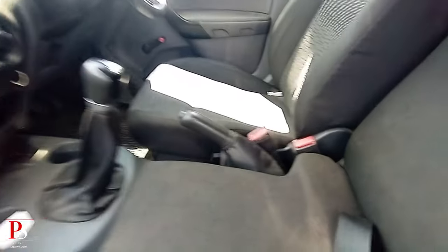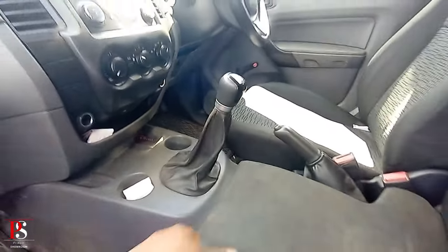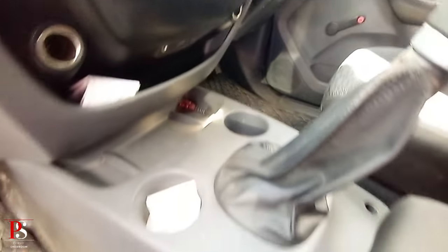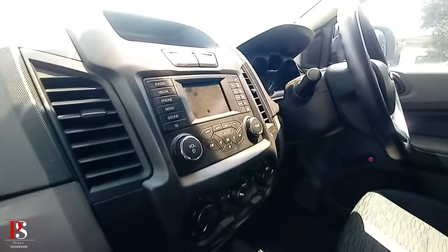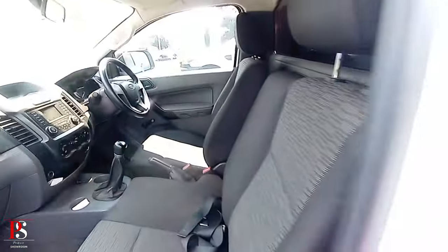But now, guys, I think this one is a two-wheel drive. Yes, I think that's the difference. This is a two-wheel drive, so I see there is no button and no other gear. That's why this one is 2150. Mileage.